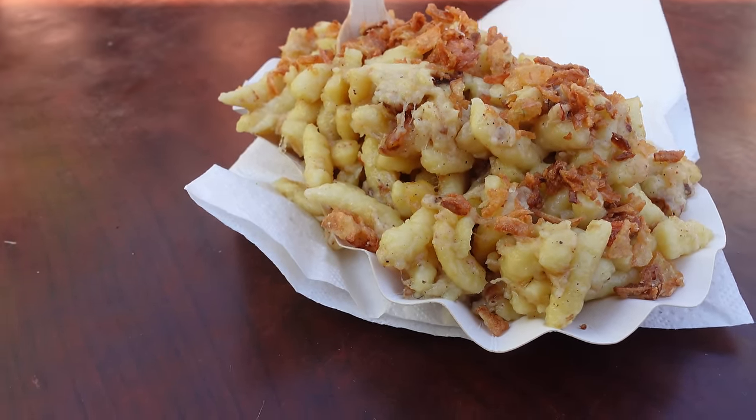So we decided to bypass the cultural music, which would have been beautiful, and we came here. We're at Prater. This is an amusement park. It has been a recreational ground since 1766, and an actual amusement park since 1865, making it the second oldest amusement park in the world. Yeah, pretty cool to come here.